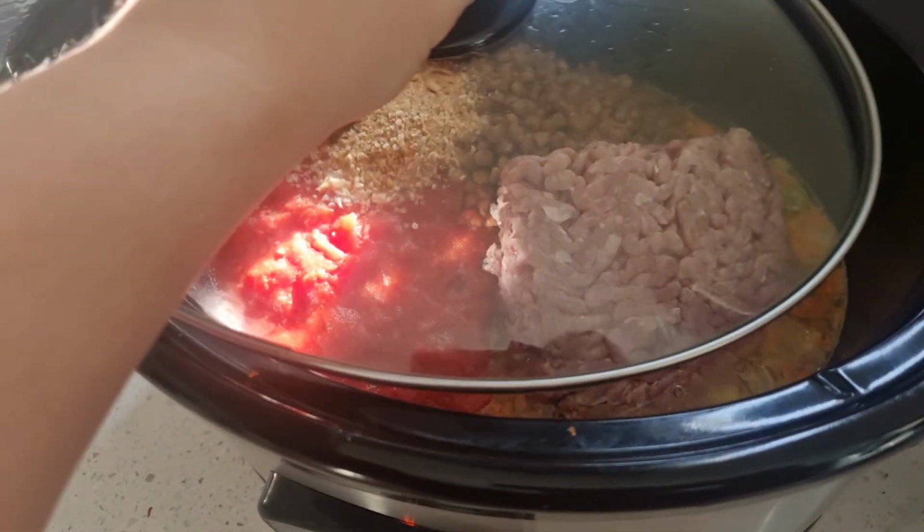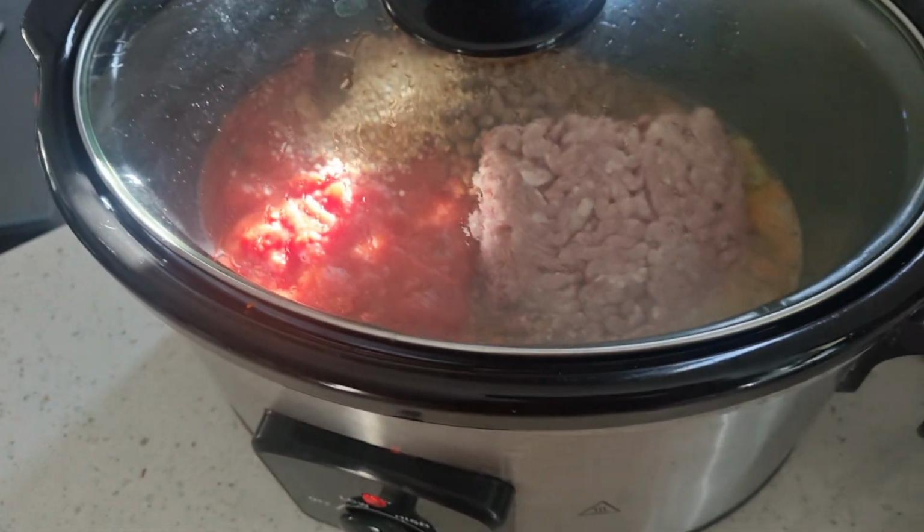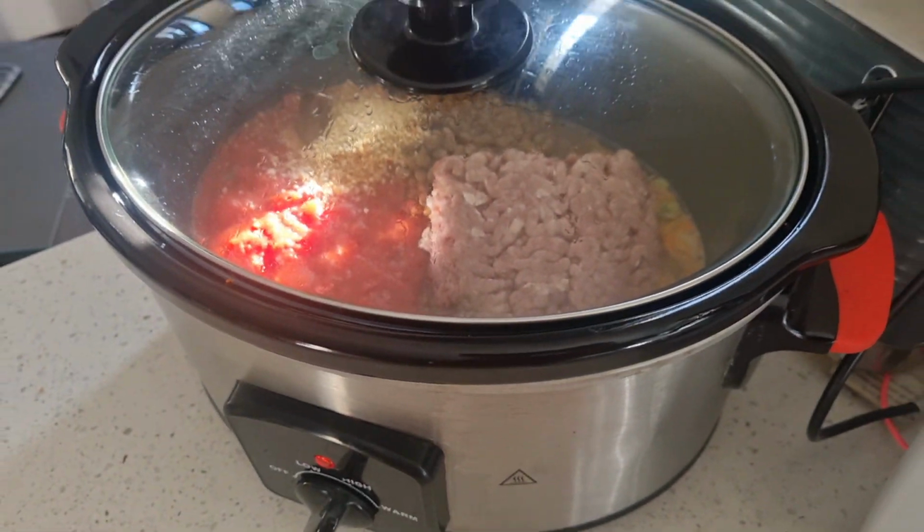And now I got to go and do school run. So I'm just going to leave this sit and cook. When I come back, if I want to add more, I'll add more.